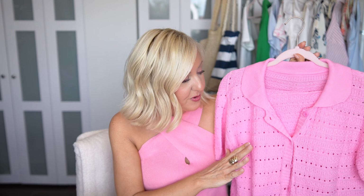Like I said, pretty color, pretty fabric. If you try this and you think it looks awesome, let me know down below. I'd love to hear from you.